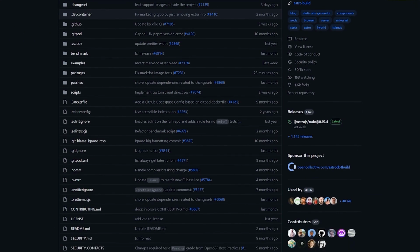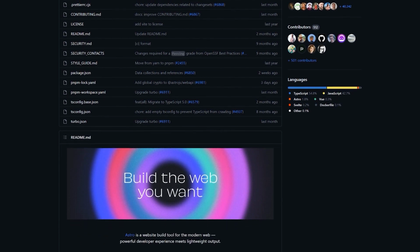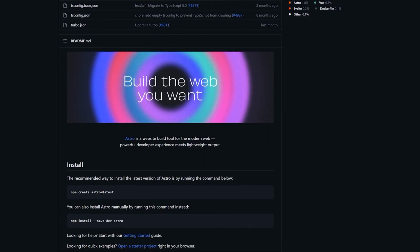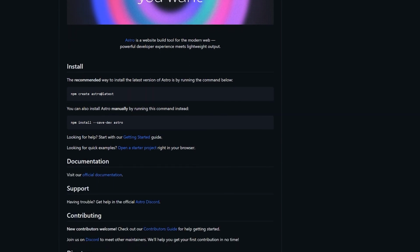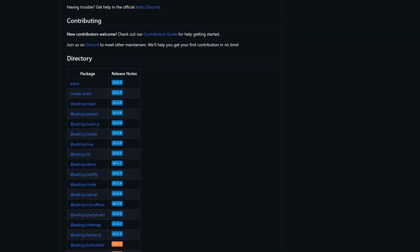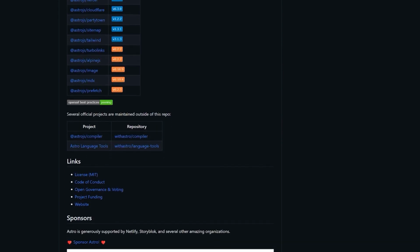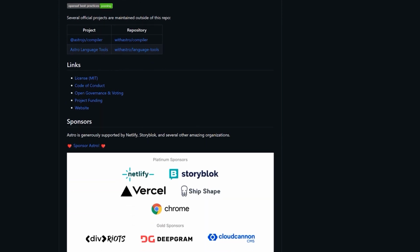Astro is the all-in-one web framework designed for speed. Pull your content from anywhere and deploy everywhere, all powered by your favorite UI components and libraries. Astro optimizes your website like no other framework can. Astro was designed for your content. Fetch data from any CMS or work locally with type-safe Markdown and MDX APIs. More details at AstroBuild.